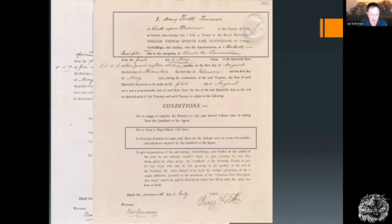We can find out a bit about the people who used to live here. These are agreements with the Earl Fitzwilliam, William Thomas Spencer Earl Fitzwilliam, and he's letting a cottage to John Clegg, farm labourer at Wath upon Dearne. And it gives you the conditions. And there's another one, Henry Firth, farmer. So from things like these leases, we can get some insight into the people who were living here in the 1800s. It's 1866. And the condition is not to keep a dog without such leave. So in other words, you need permission, and to keep the premises in repair, clean out the ash pit, which is where all the unmentionable waste goes, once in every 2 months, and whenever required by the landlord and his agent.